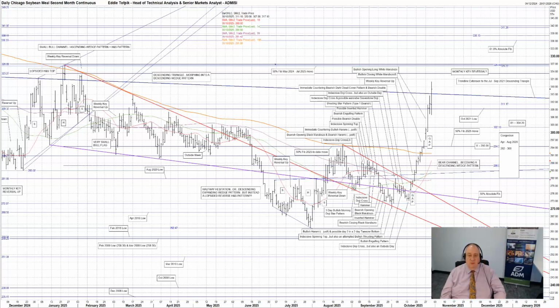One final postscript: with all these moves higher, we are set up for a monthly key reversal up in September, the first such since December 2024.